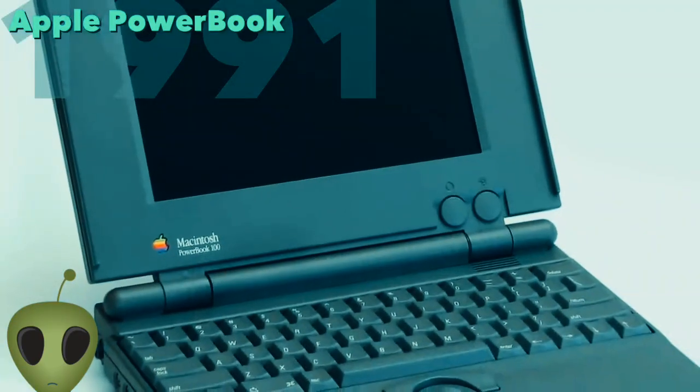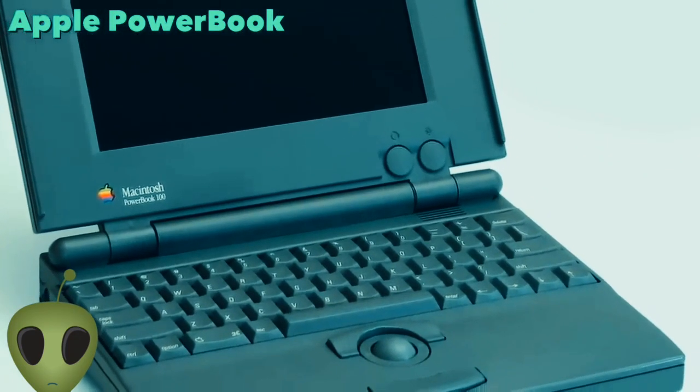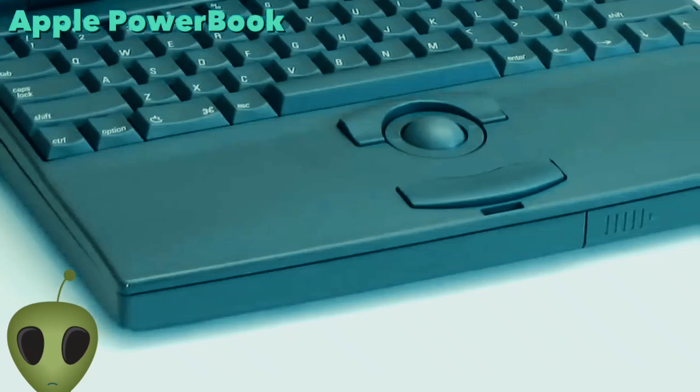After the failure of their first laptop, Apple reworked the concept and released the PowerBook line in October 1991. They immediately caused a stir in the industry, with the dark gray cases and the positioning of the pointing device.